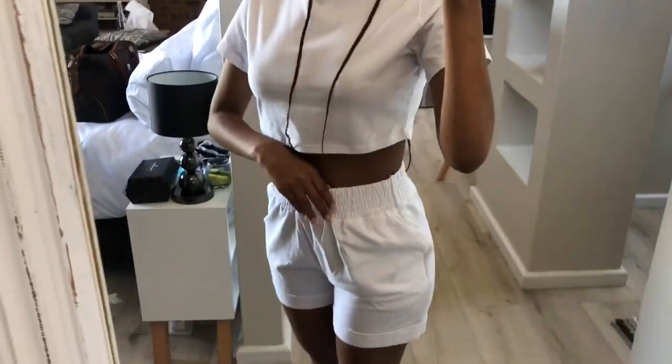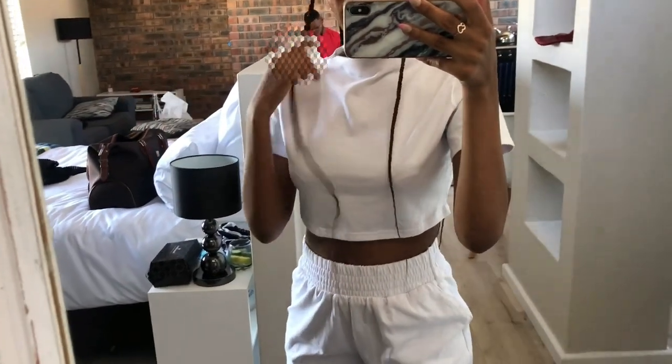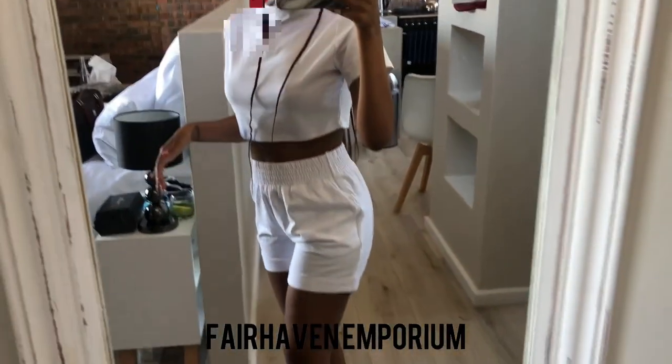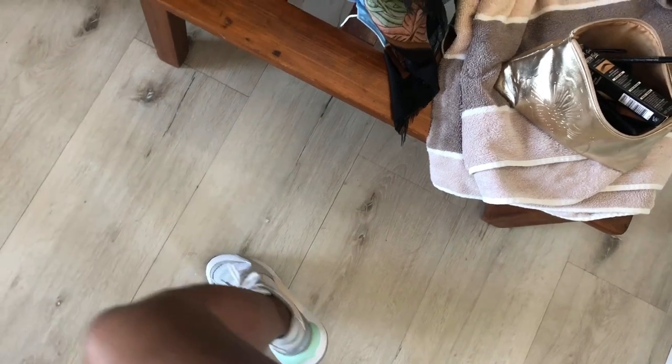Mind the mess in the back. I just wanted to show you guys my outfit of the day. So this is like a two-piece type thing that I got from some Instagram boutique. I forgot the name of it, but I will link it. Well, I'll write it somewhere when I remember it. And then I'm wearing sneakers, guys, that my boyfriend got me for my birthday. And that's my outfit today.